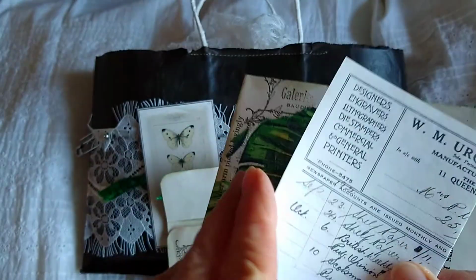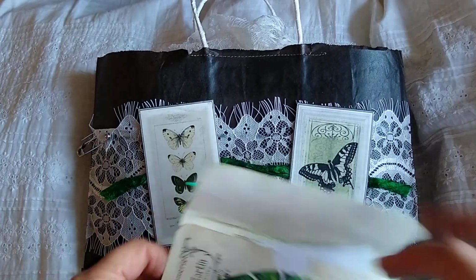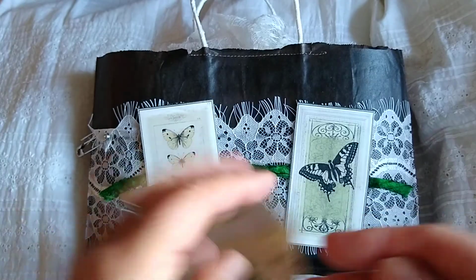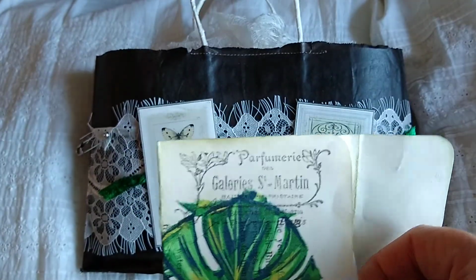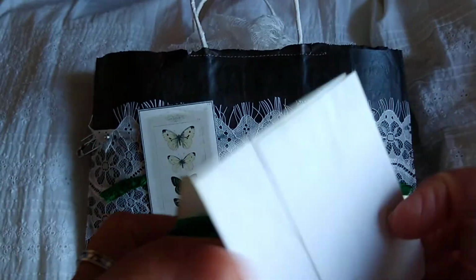Napkins, I think, and it's got a receipt inside it. And the other one, and another receipt inside that one.